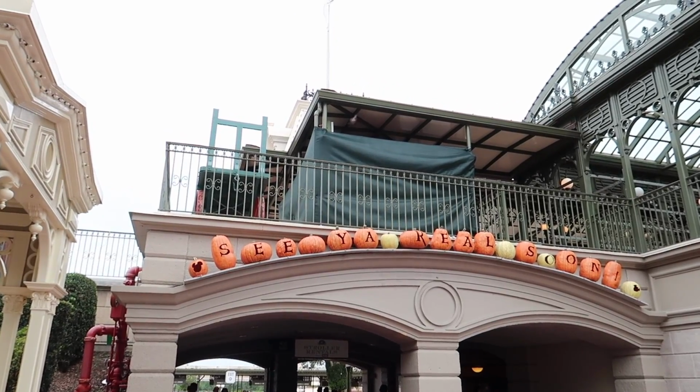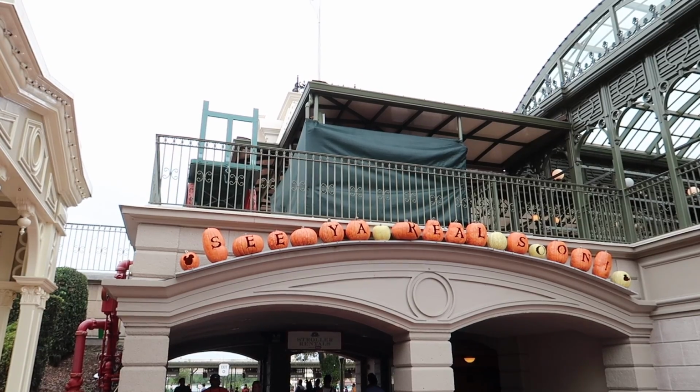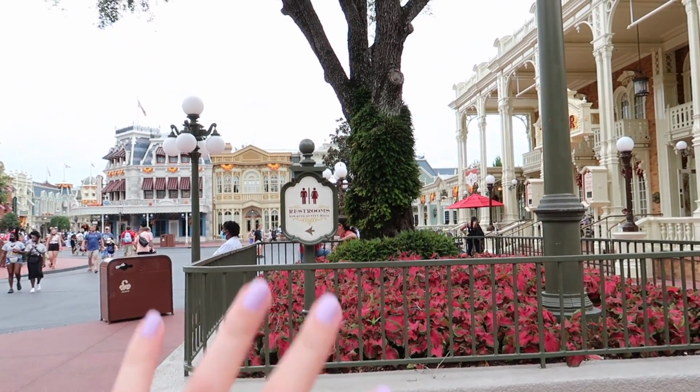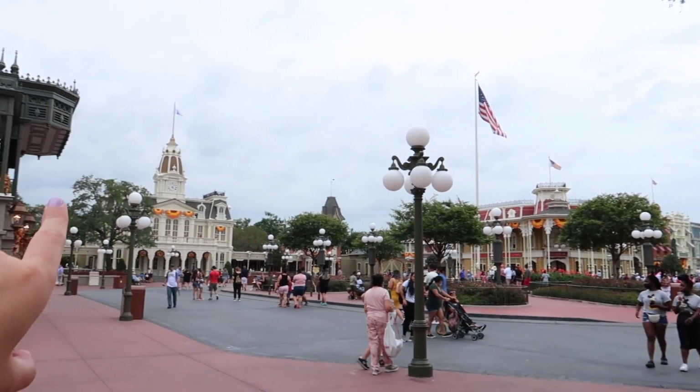As of just yesterday, Magic Kingdom has put up the fall Halloween pumpkins. Now there's certainly more to come because there are normally really cool pumpkin displays up in this front area, but there's quite a bit out.